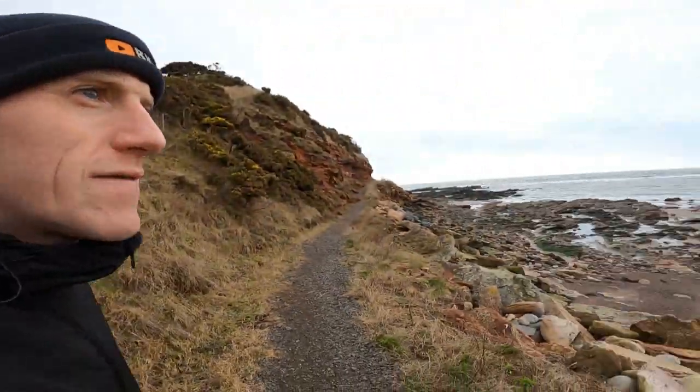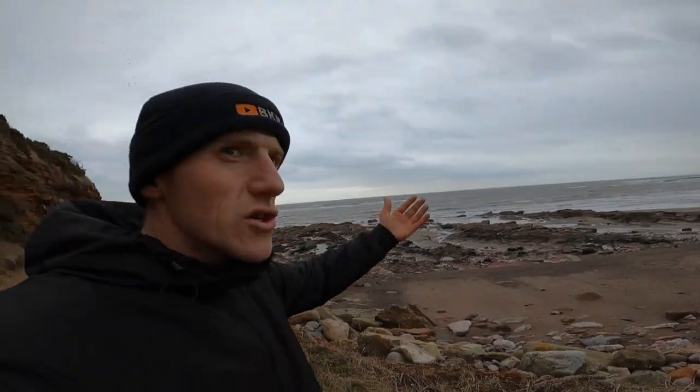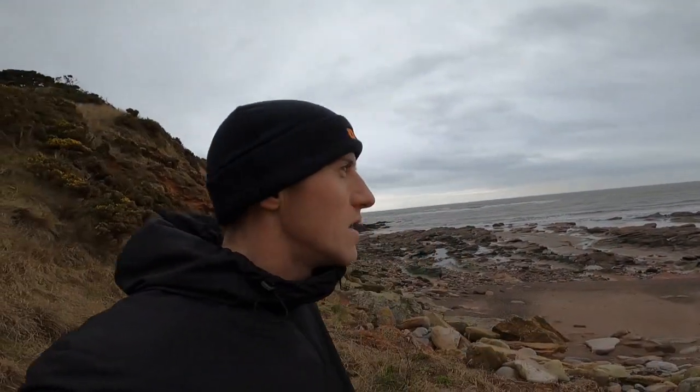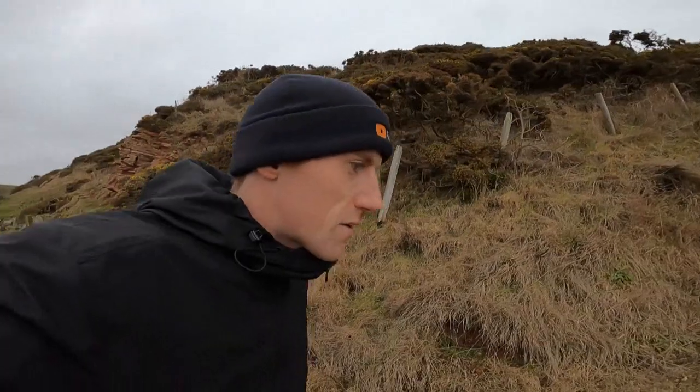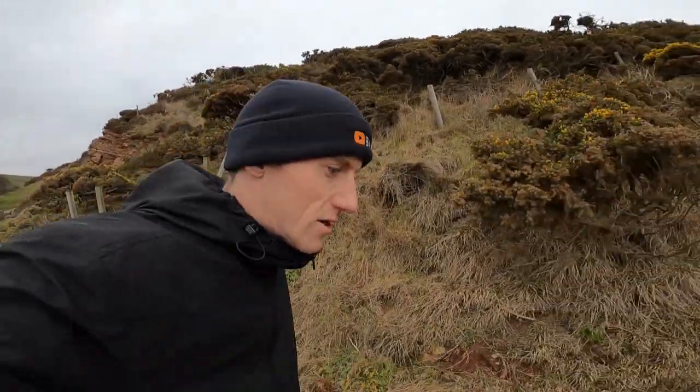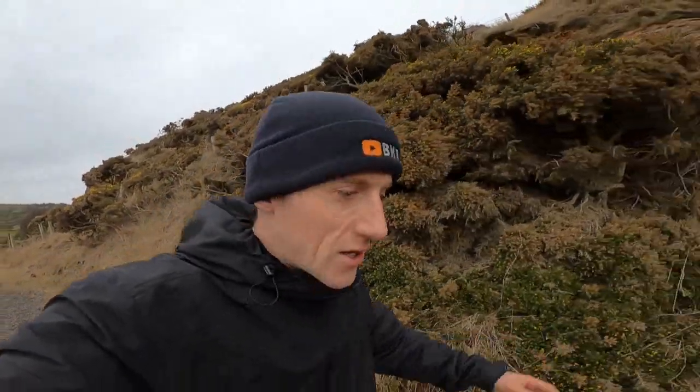And it's mad because even though I'm still facing the sea here, it must be the shape of the land. There's no actual strong wind like what we had a minute ago. Unless the day's maybe changing a bit. Often in Scotland you just have to make the most of the weather conditions. Even if it's windy or rainy, it's often cool just coming and going full send into an adventure.